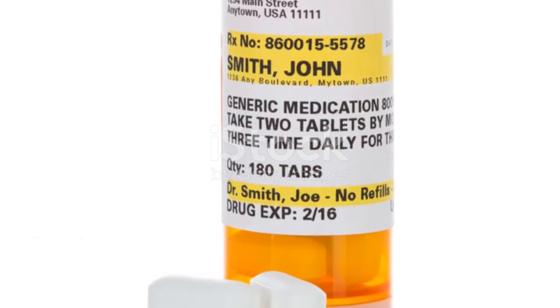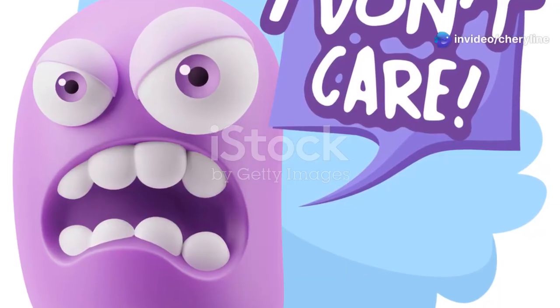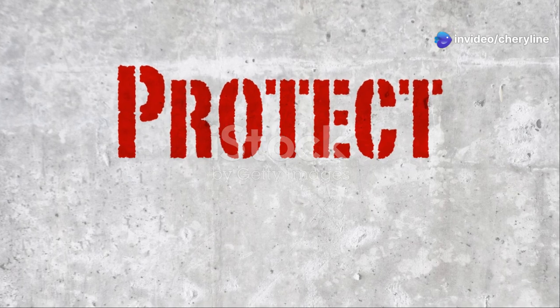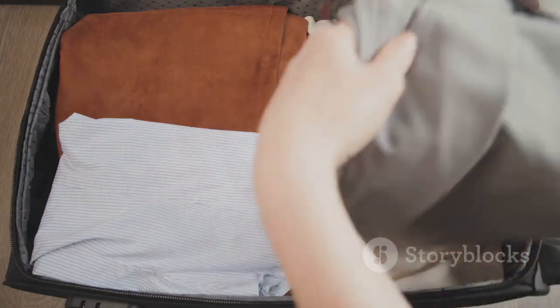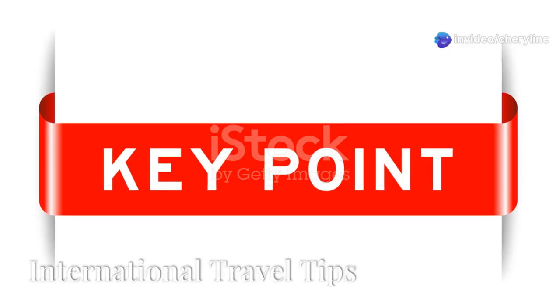Next up, let's discuss prescription medicines. Airlines don't care where you pack them. It's the TSA that's checking your stuff. Their job? To protect everyone on board from dangerous items. The good news? Prescription pills are easy to handle. You can pack them anywhere in your carry-on because they don't require extra screening. Stay tuned because I've got more tips coming up to help you breeze through airport security like a pro.